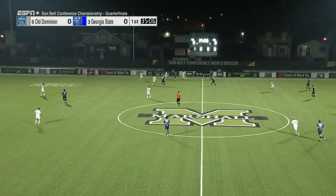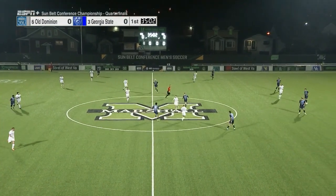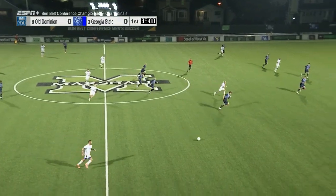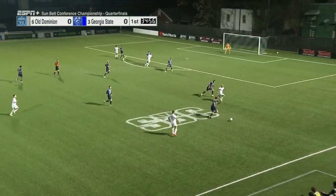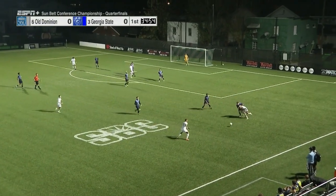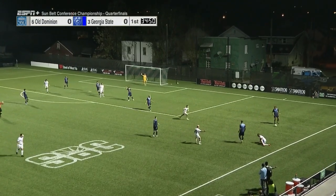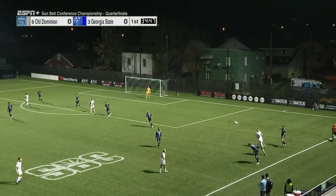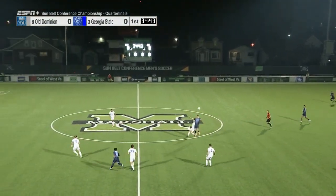Alan Dawson, Old Dominion's head coach in his 26th season, his team putting the D in ODU in terms of defense. Second in the Sun Belt Conference in clean sheets this year. Statham and their five across the back have been stout all year long. Jumo was looking for the call, won't get it from Tattersall and company.